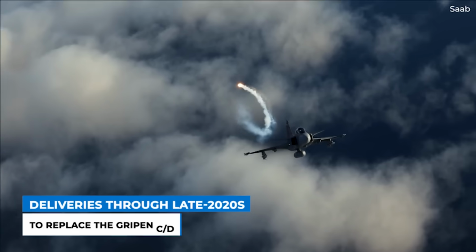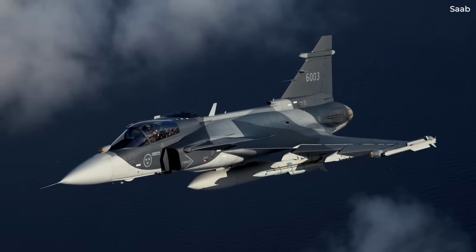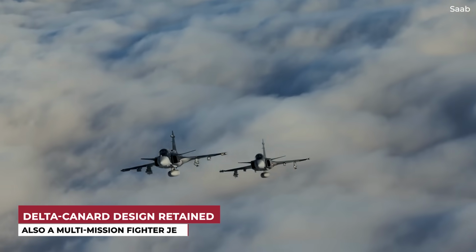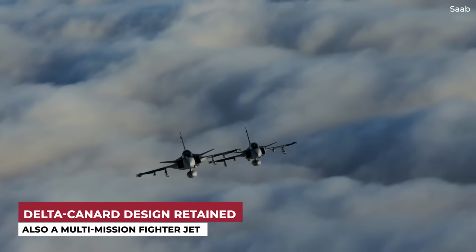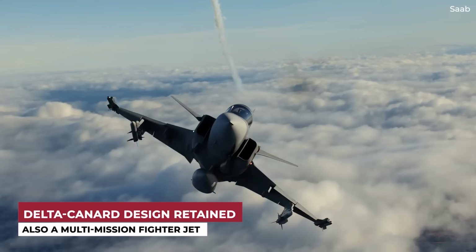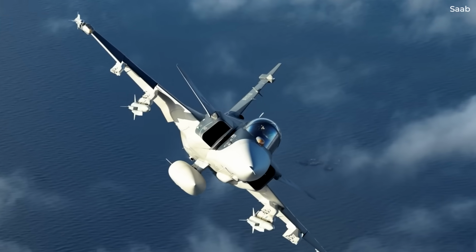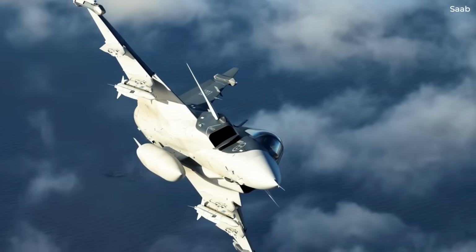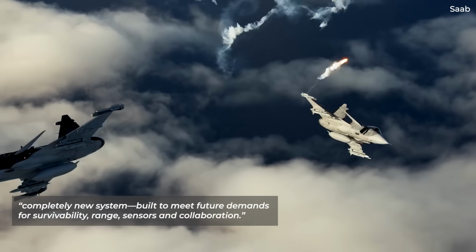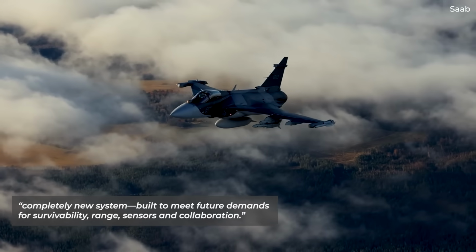JAS-39C/D Gripen fleet. So the aircraft's name is the same, but how does the E differ from the C/D fleet? Well, the fighter jet retains the Gripen family's compact Delta Canard design and multi-mission agility, but sees a substantial technological leap from the C/D generation. According to the commander of the Skaraborg Air Flotilla, the Gripen E is a, quote, "completely new system built to meet future demands for survivability, range, sensors, and collaboration."